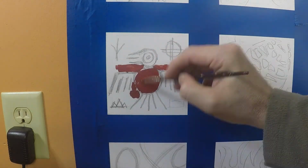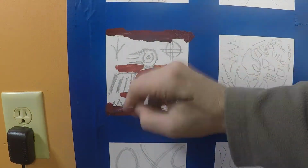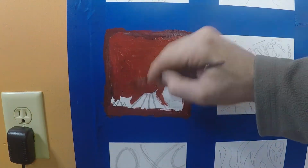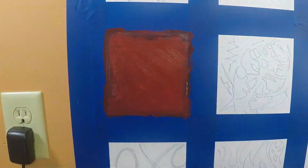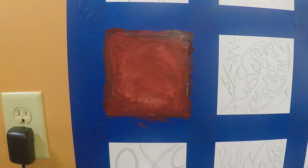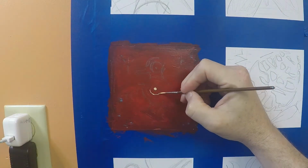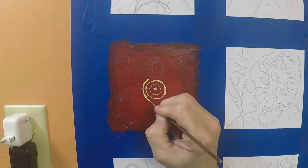For some reason, I get really nervous when I'm covering up my sketches, like I can't draw them again or something. In this case, it made no sense to try to paint in between the sketch, so I just painted over it and kind of started over and drew it with a paintbrush.